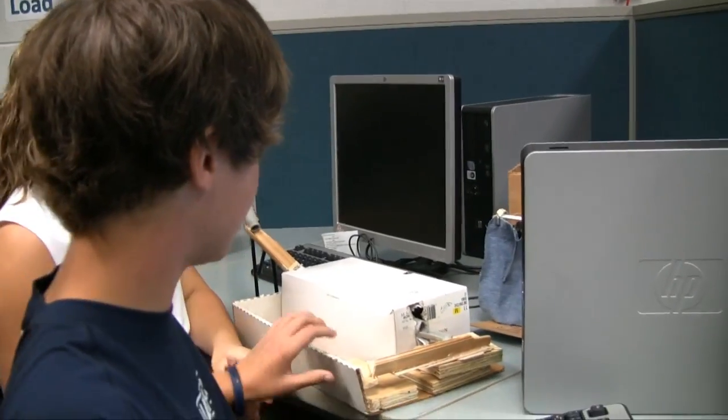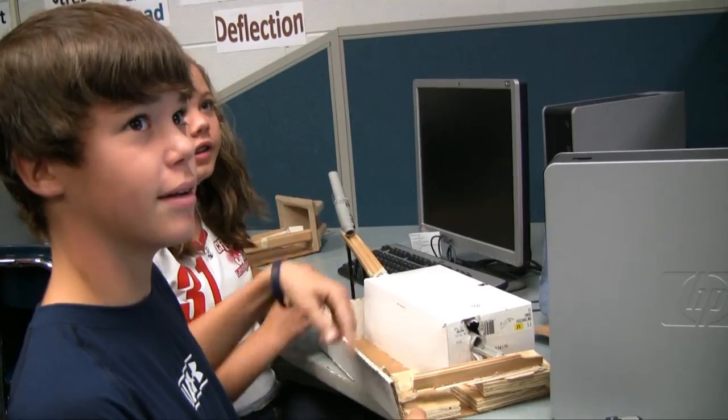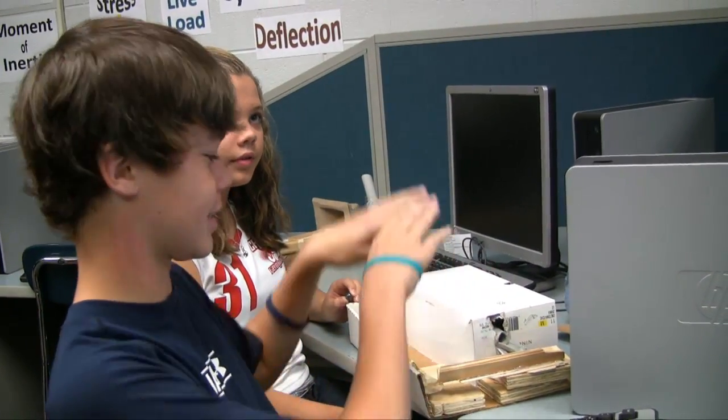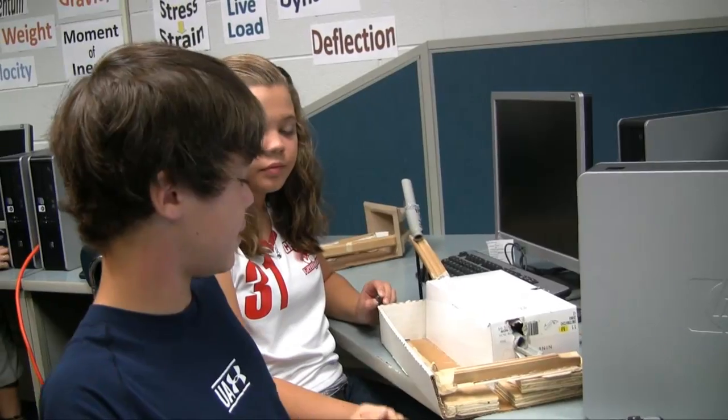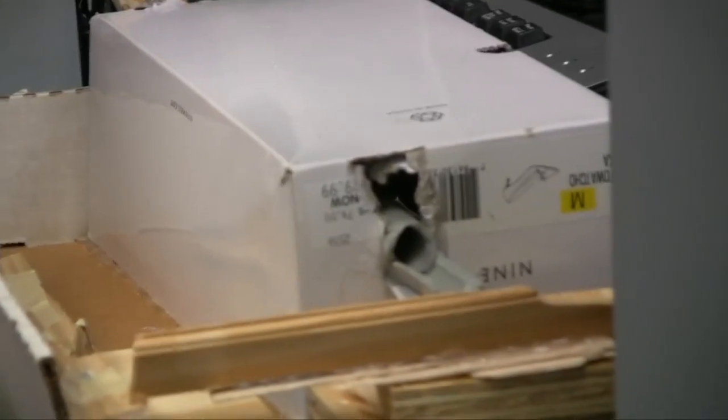Here, this is our marble shoot project. What we did was we built projects that'll get the marble from point A to point B in 5 seconds, and we have to do that within certain constraints, like a size limit. It could only be 40 centimeters high, and then 25 long and 20 wide. Okay, it'll still work.